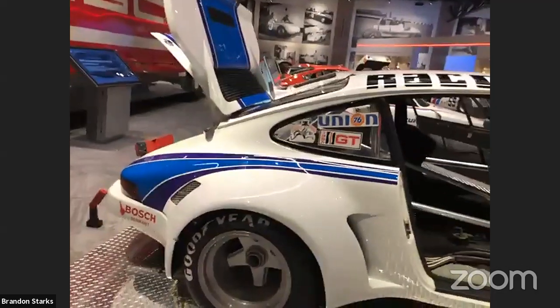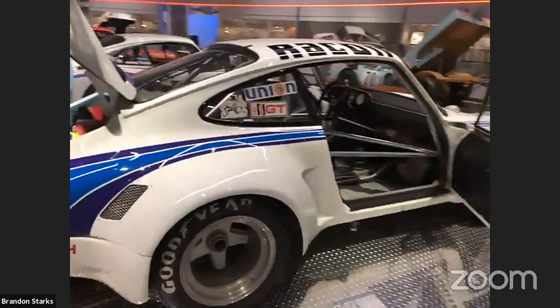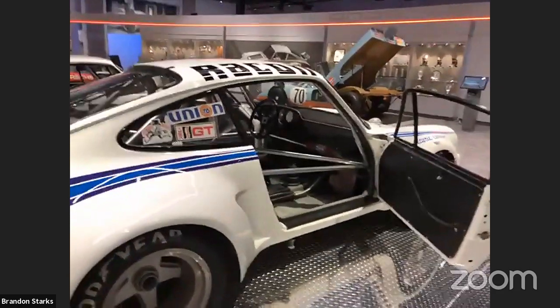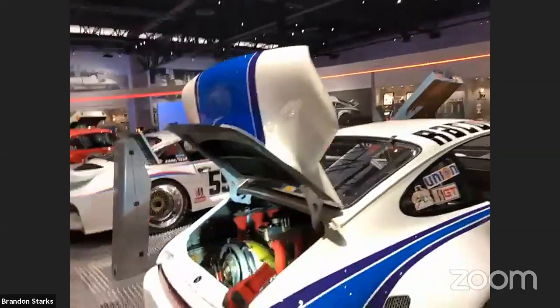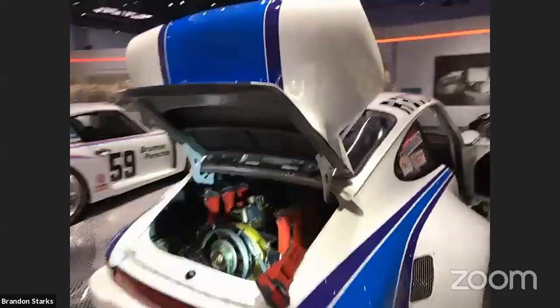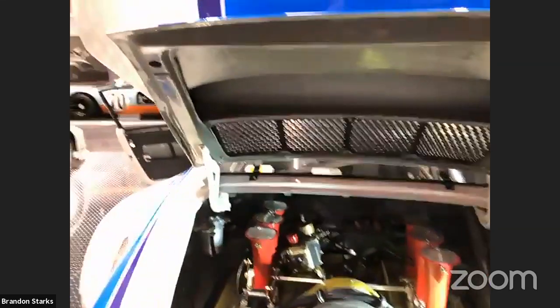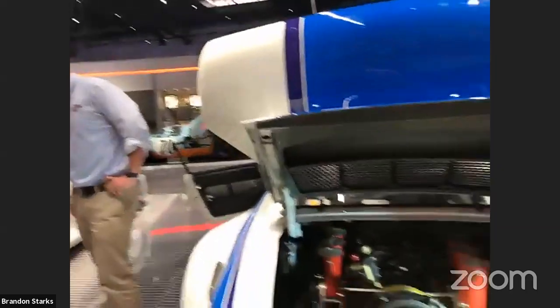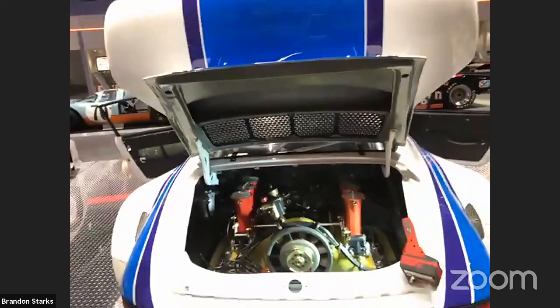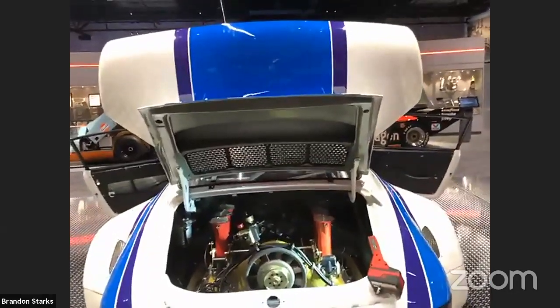One of the questions we're getting is that it looks like it's an MFI ignition, as opposed to the CIS used in the road cars. I believe so. Let me double check. You have to forgive me, I get a little rusty. Mechanical fuel injection, yes. High butterfly. Okay.